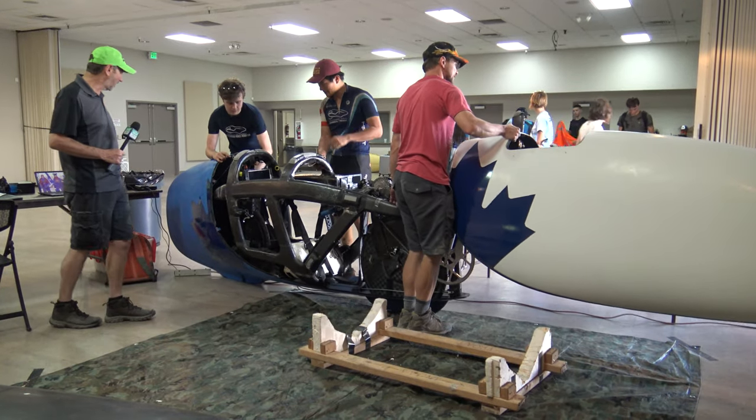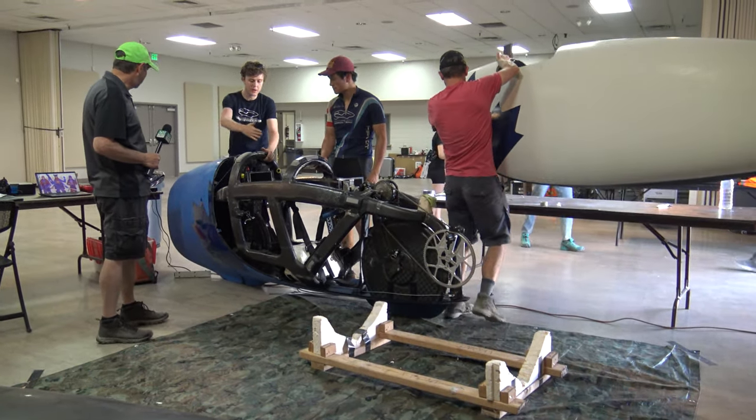Some seriously tight tolerances, obviously. Yeah, it's kind of wide and then narrow, so you have to stretch it around.